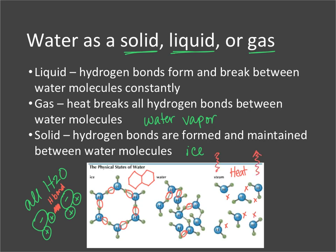And I just realized, as I'm looking really closely at this graphic, that the hydrogens and the oxygens are in the wrong spot. Remember, the oxygen is supposed to be here, and the hydrogen is supposed to be here. So I'm going to have to fix that in the future. But for now, the concept still applies with regards to the formation and breaking of these hydrogen bonds. So really the only difference between these concepts is the stability of the hydrogen bonds.